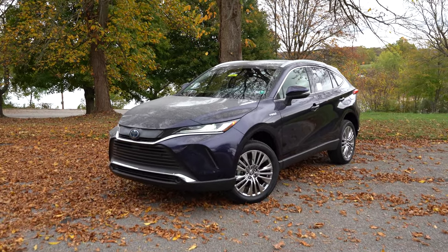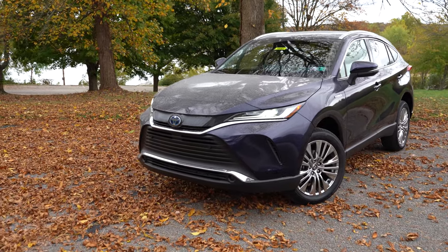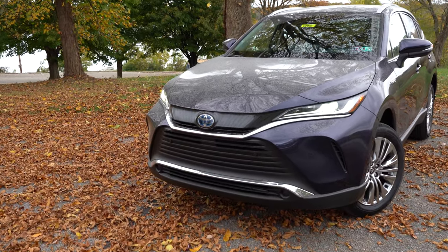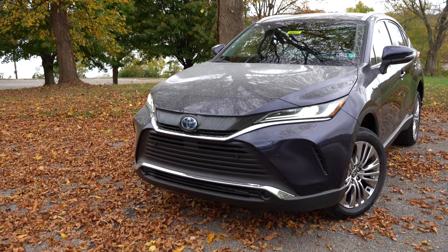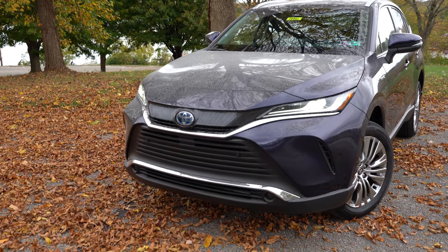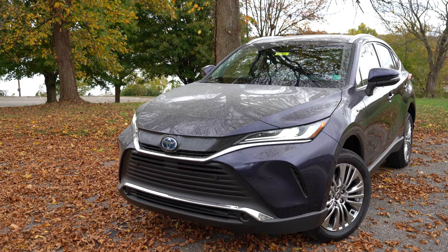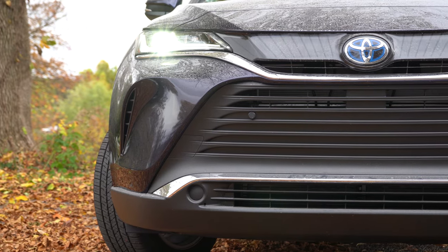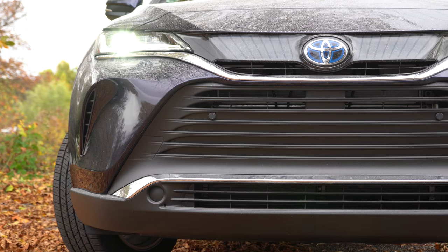Let me start with the front grille, actually. Multi-layered dark gray front grille with chrome accents is going to come standard across the board. And it does actually get active grille shutters as well. Essentially, the shutters within the front grille are going to open and close dependent upon the engine cooling that is needed at any given time. It's always a nice little feature there. Also, the Toyota emblem is going to be finished with some blue highlights, kind of signifying that it is a hybrid. Toyota tends to do that with their hybrids.